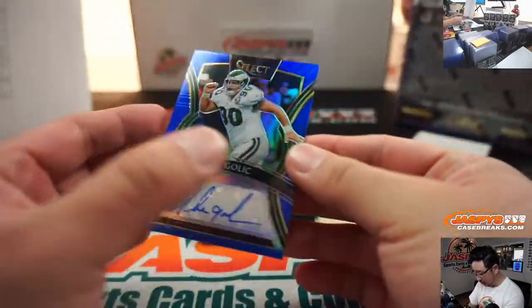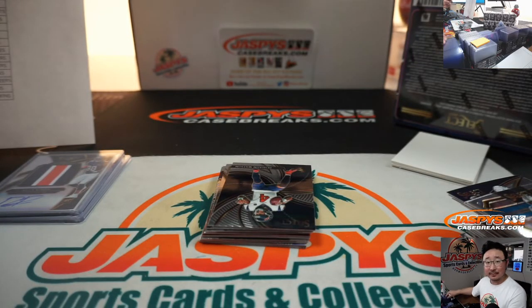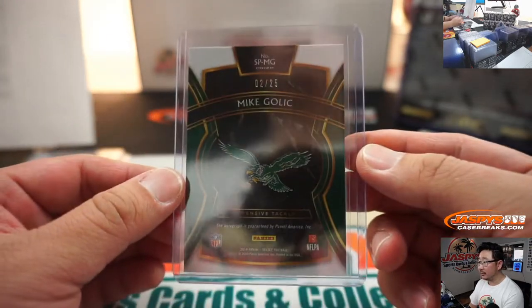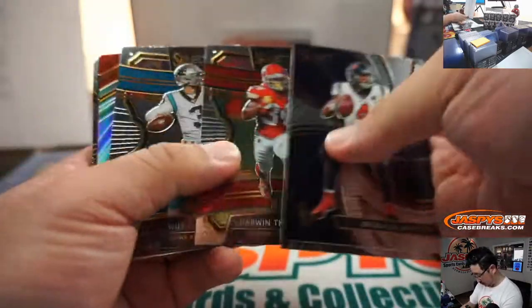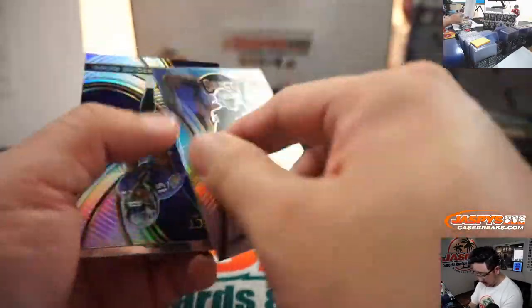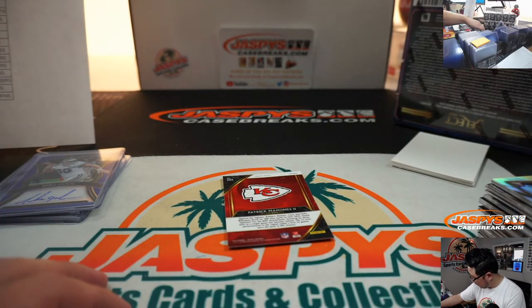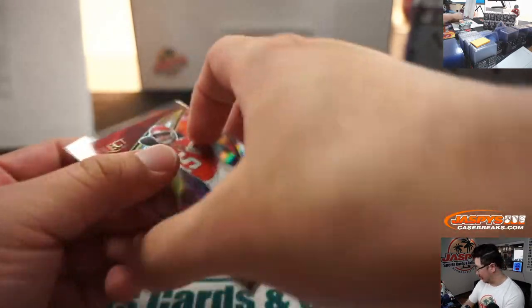There's Mike Golic for the Eagles, 2 out of 25, nice autograph. And I just go, all right, that's what's on the site today. Bruce Moss 188 with the Mike Golic autograph. 2 out of 25. That's pretty cool. Patrick Mahomes, field level. Daryl Henderson to 149. Jonathan Abram. Daryl Henderson will go to the Rams. Mark Mathison. Patrick Mahomes will go to the Chiefs. That'll be for Chad Wright, your Super Bowl MVP right here. Field level.